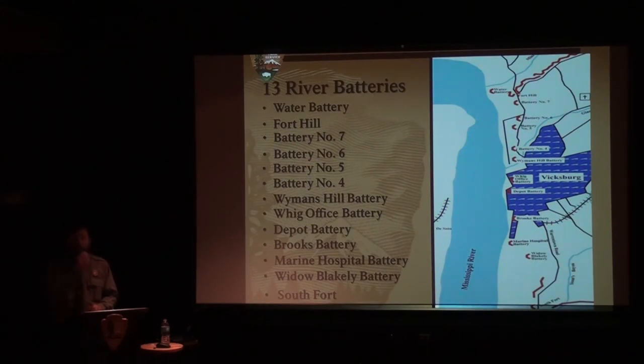One of the questions that you will get, because we get quite a bit, you notice all the terminology that Will was using for the different types of fortifications, the abatis, the chevaux de frise, are all from what language? French.